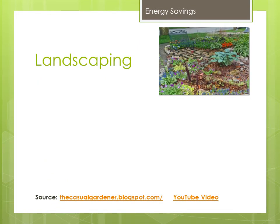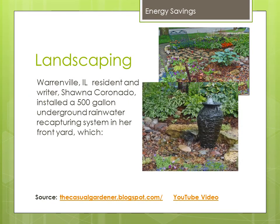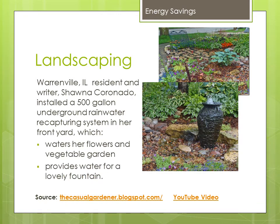Warrenville, Illinois resident and writer Shauna Coronado installed a 500-gallon underground rainwater recapturing system in her front yard which waters her flowers and vegetable garden and provides water for a beautiful fountain. Check out her blog site and YouTube video for more information.